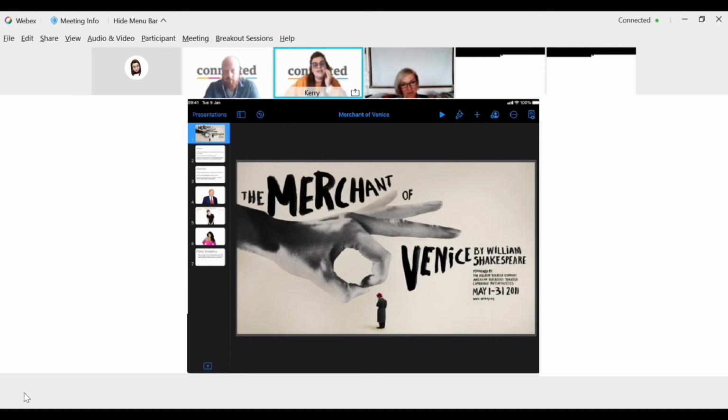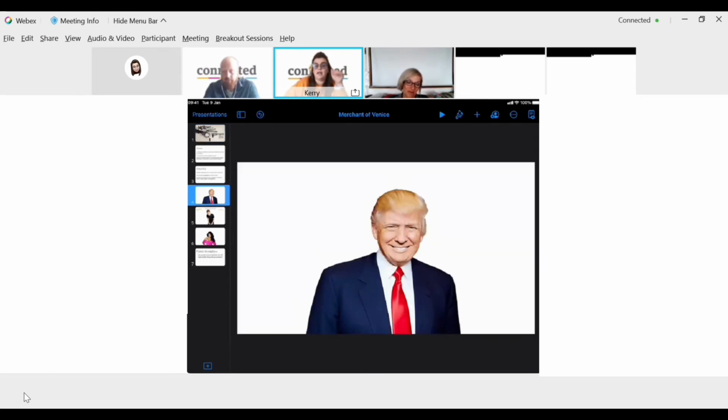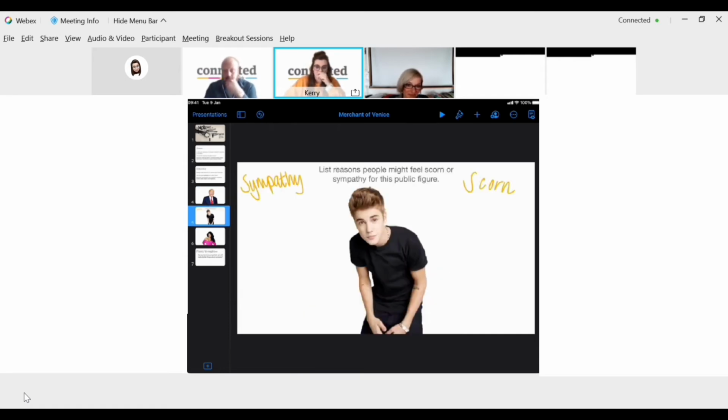So the task here is to list reasons why people might feel sympathy or scorn for these public figures. And you can see with the Trump slide, that's basically what would be up on the screen when I was teaching normally. But if I move down to this Bieber slide, as you can see, I tried to pick as divisive figures as possible for them to discuss.